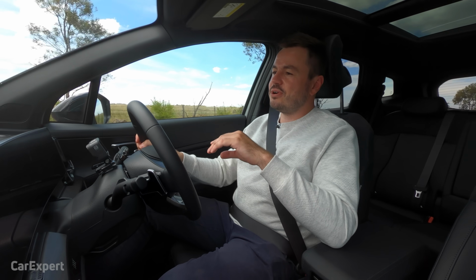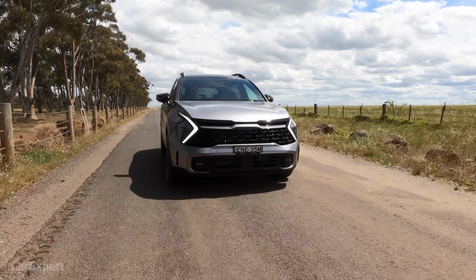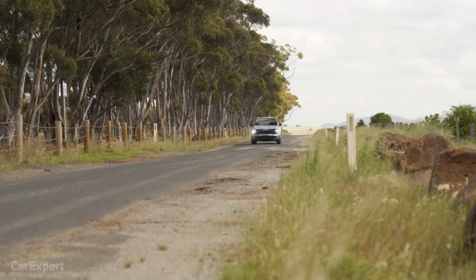I mentioned as well in the intro that this has an Australian ride and handling tune. And I've got to say, given this shares so much with the Tucson, they really are almost chalk and cheese in terms of the ride. I thought the ride in the Tucson was actually pretty good. This just takes it up another level.